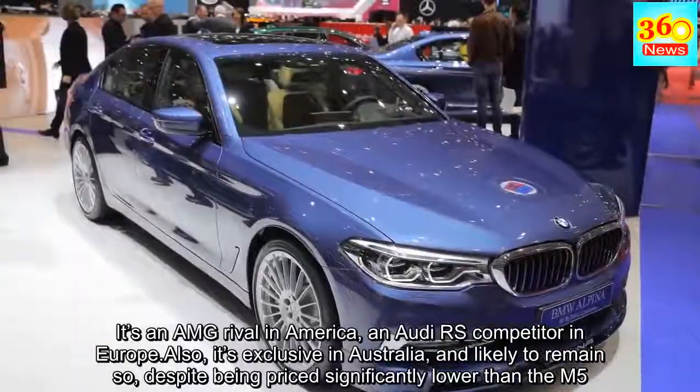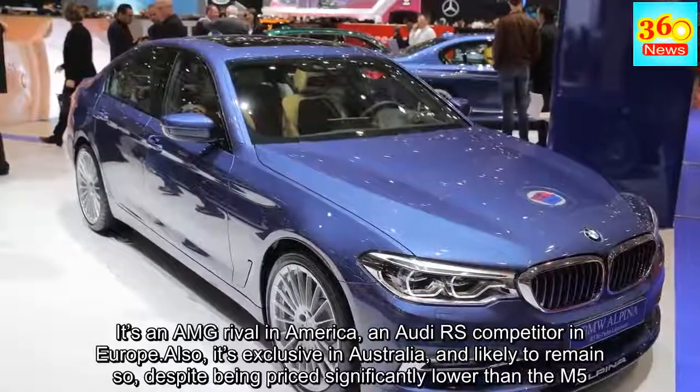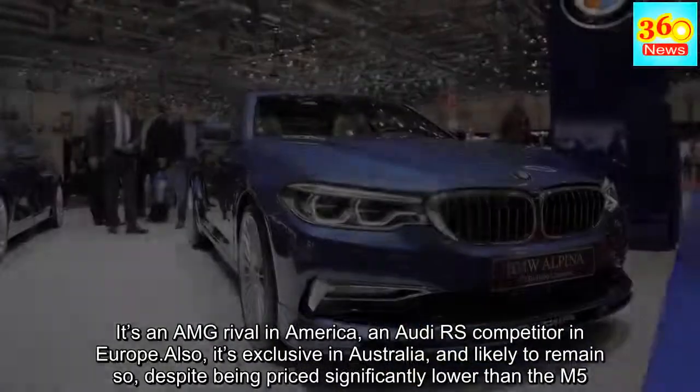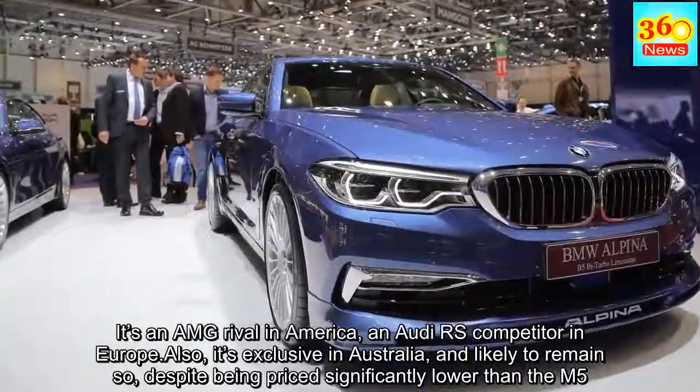It's an AMG rival in America, an Audi RS competitor in Europe. Also, it's exclusive in Australia, and likely to remain so, despite being priced significantly lower than the M5.